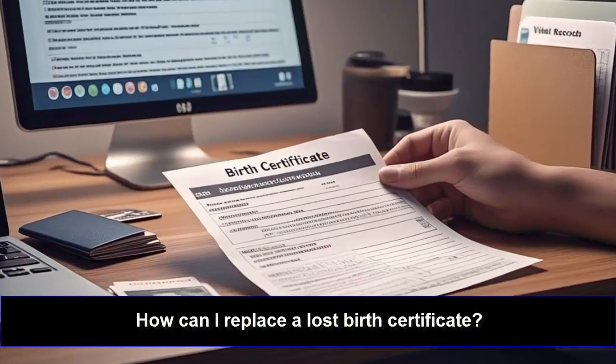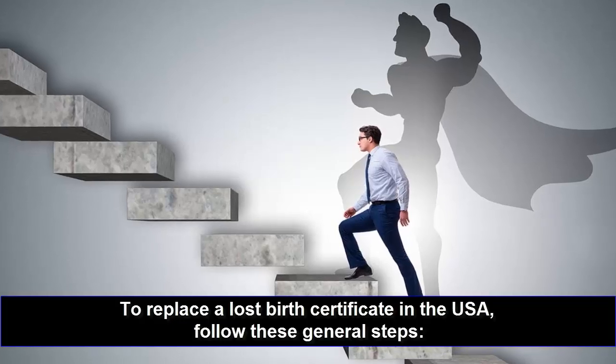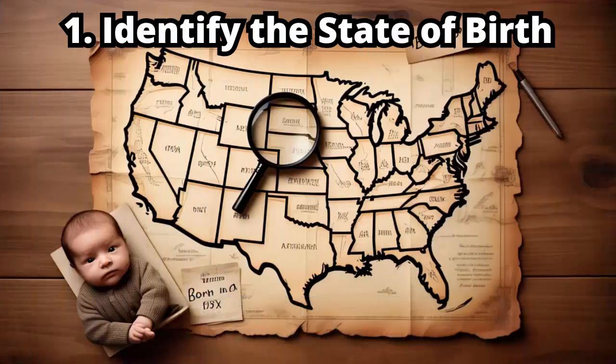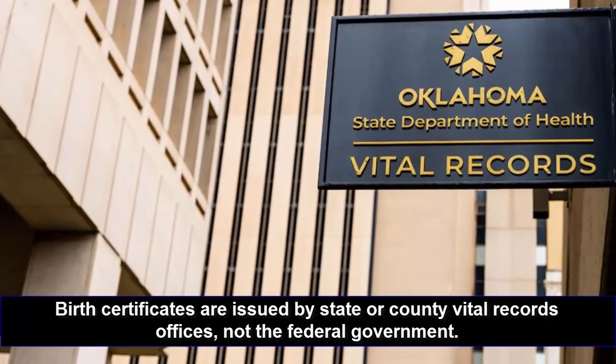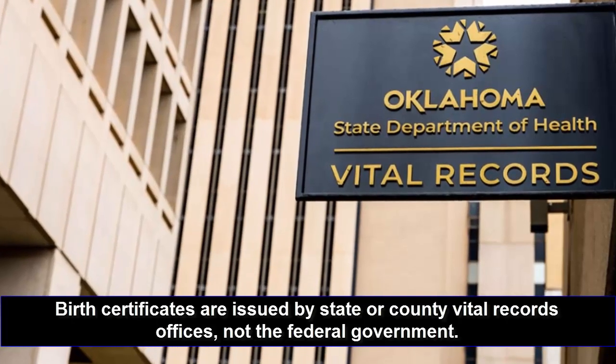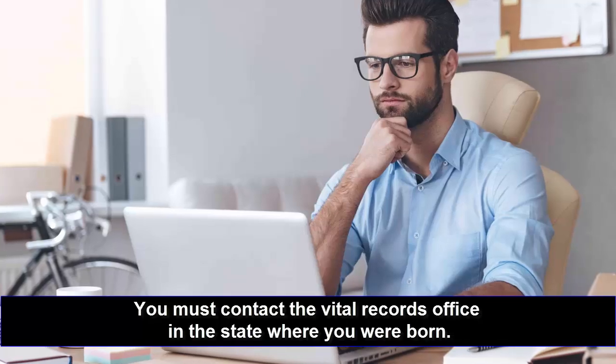How can I replace a lost birth certificate? To replace a lost birth certificate in the USA, follow these general steps. 1. Identify the state of birth. Birth certificates are issued by state or county vital records offices, not the federal government. You must contact the vital records office in the state where you were born.